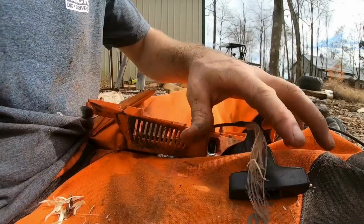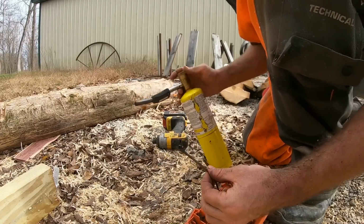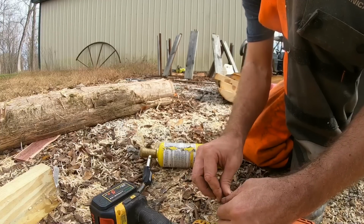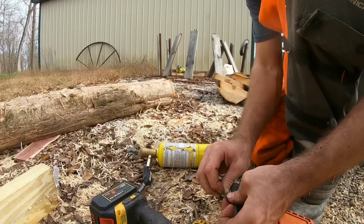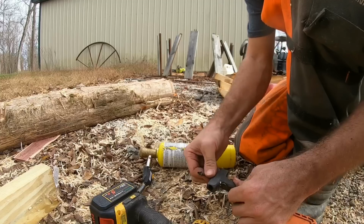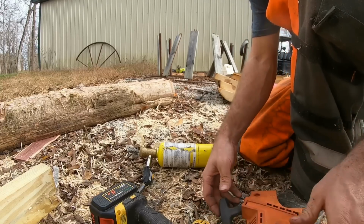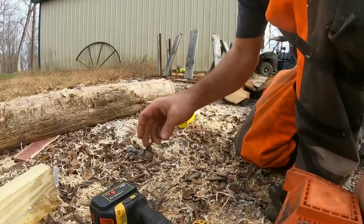Let me get a lighter. I'll be right back. Hopefully that's enough pull to start the dang thing. That would be the only downfall. Get that tucked down in there. Well, we'll give her a go, bud.